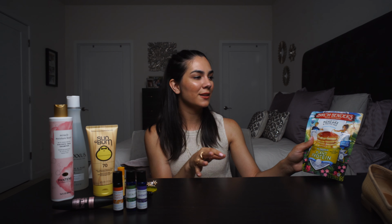They have different kinds. They have like keto, they have gluten-free, they have original, again, a lot of different stuff. And they're not like too pricey or anything like that. Really, really good.